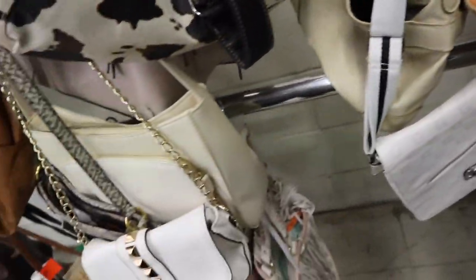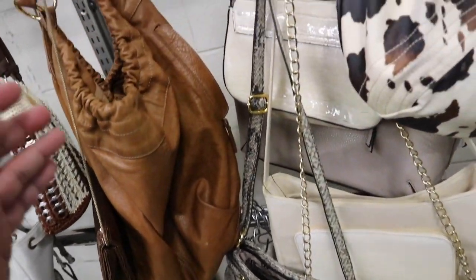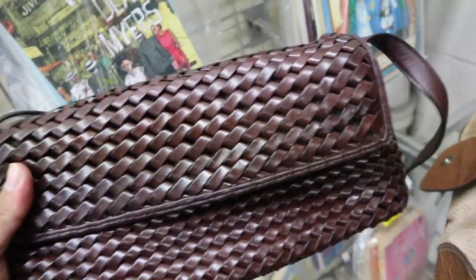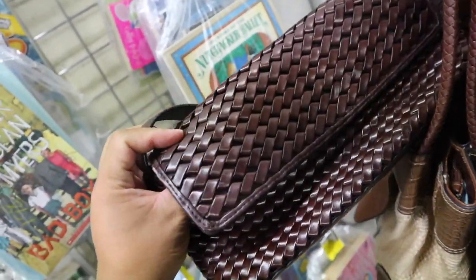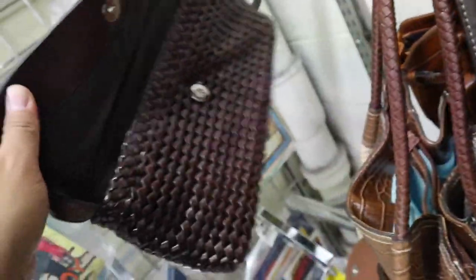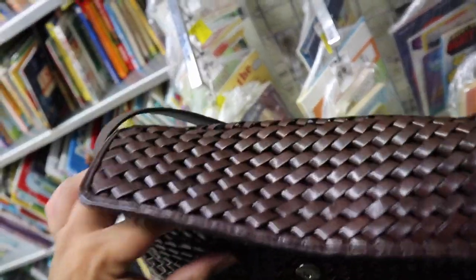This is like the third time I've come here just to make sure I didn't miss anything, because I missed a lot. But I thought this was a Bally. It's an amazing woven leather. It's actually a Hobo International little shoulder bag. It's only $5. Sold.